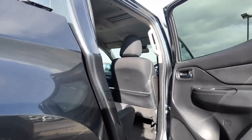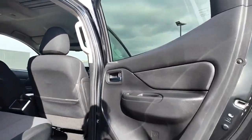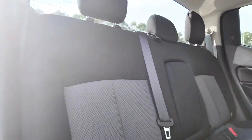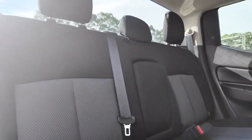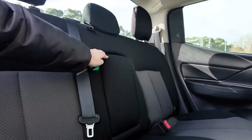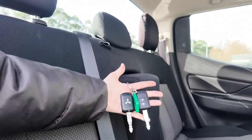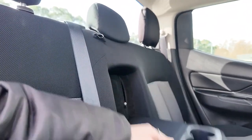Straight away, you can see those doors are in pretty great condition. Minimal to no scratching, which is really helpful. And you can tell these seats are really well looked after. They're looking lovely. These seats as a whole do come down, which is always a great benefit. Worth mentioning, we do have two keys for this particular model as well.